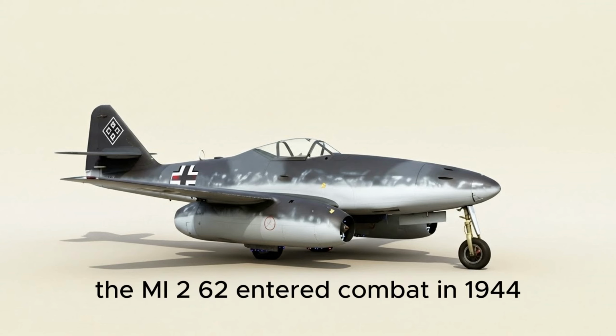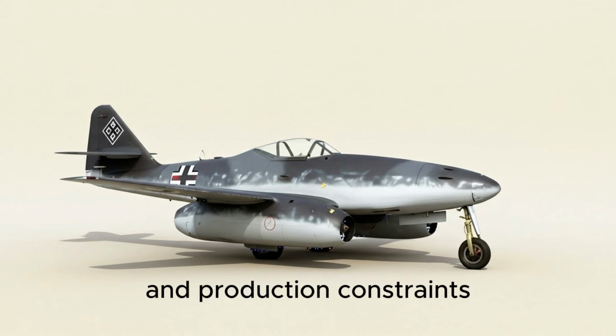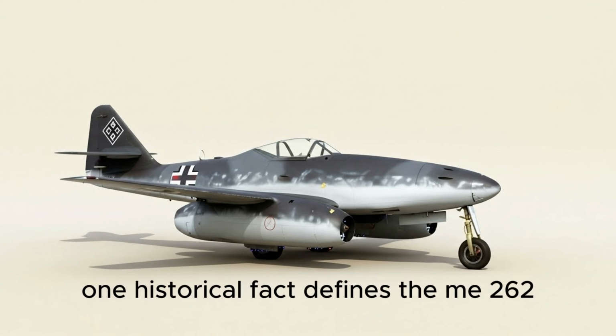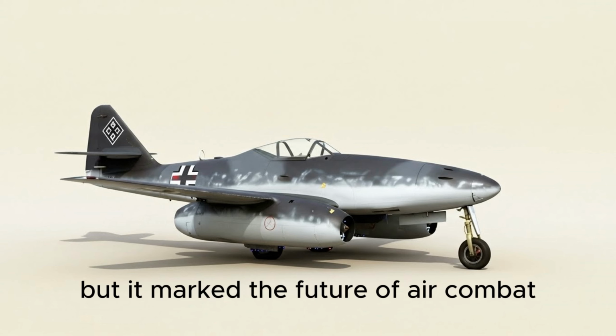The Me-262 entered combat in 1944. Numbers were limited by fuel shortages and production constraints. Its strategic impact was therefore contained. One historical fact defines the Me-262. It arrived too late and in too few numbers. But it marked the future of air combat.